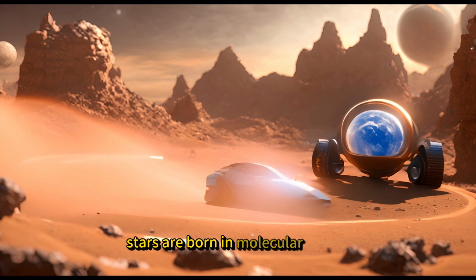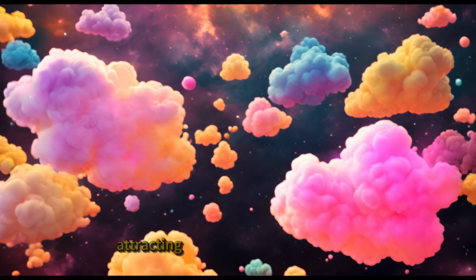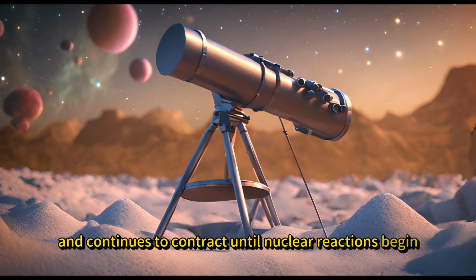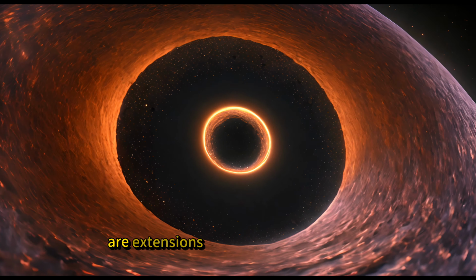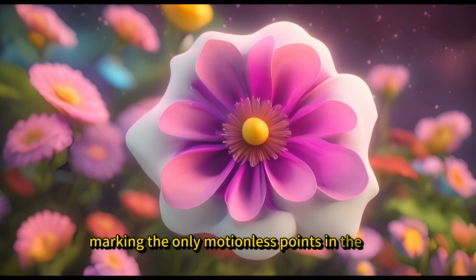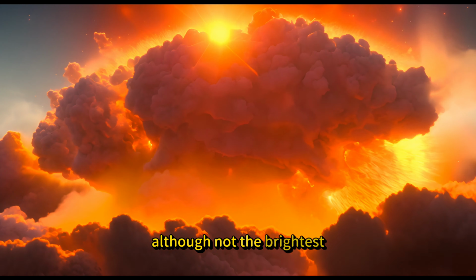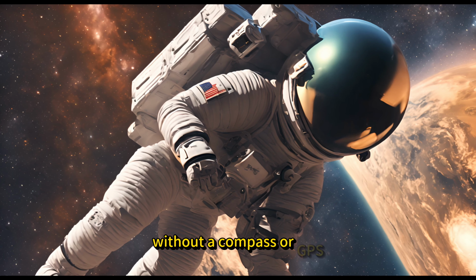Stars are born in molecular clouds, vast gas areas with regions denser than others, attracting surrounding gas by gravity. A protostar forms and continues to contract until nuclear reactions begin, and a star is born. The north and south celestial poles are extensions of Earth's axis into space, marking the only motionless points in the sky. The North Star, Polaris, almost directly indicates the North Pole. Although not the brightest, it is crucial for navigation, allowing direction finding without a compass or GPS.